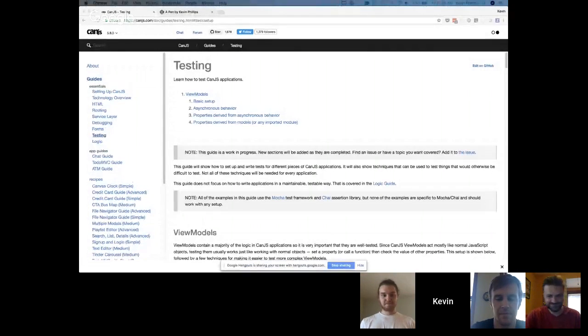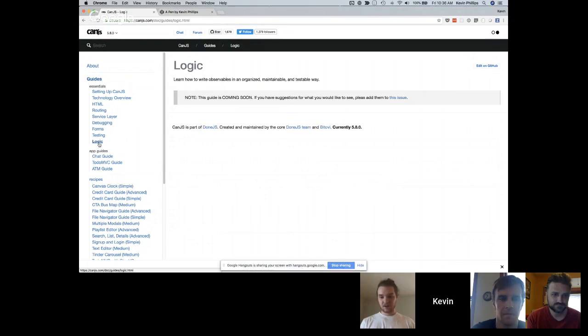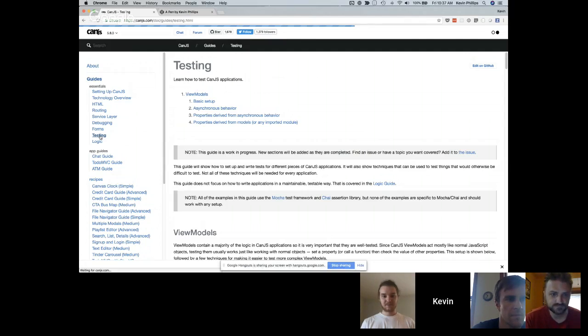So, Kevin, you want to go first? Sure. I have been working on the testing guide, so that is also my demo. The only thing that's landed so far is the section on testing view models. Hopefully today I will land the stuff on testing components and testing routing. For right now, if you go to canjs.com under guides, there's this new testing guide. I also published the logic guide more as a placeholder so I could link to it from the testing guide. That'll be the next thing that I work on.